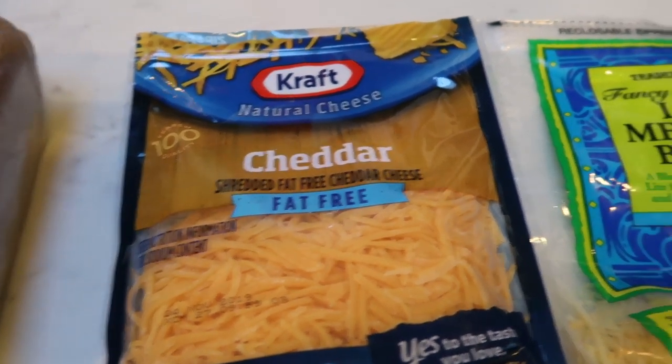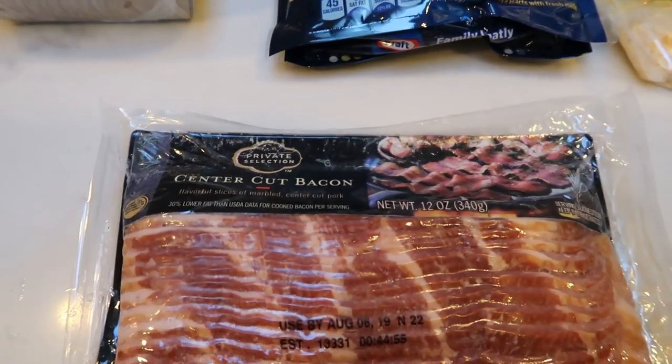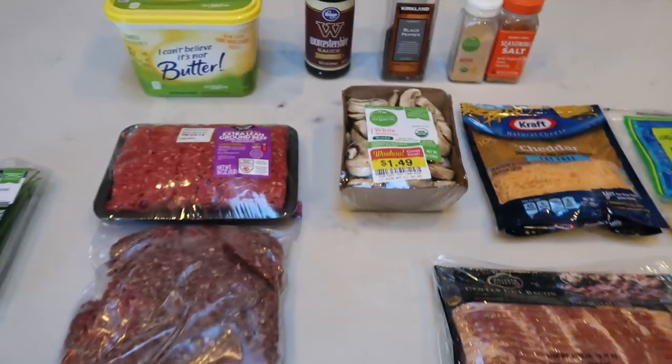I'm gonna do a mix of fat-free cheese and light cheese. That'll just cut down on the points. And lastly, some center cut bacon. So let's get started on our burger bowls.